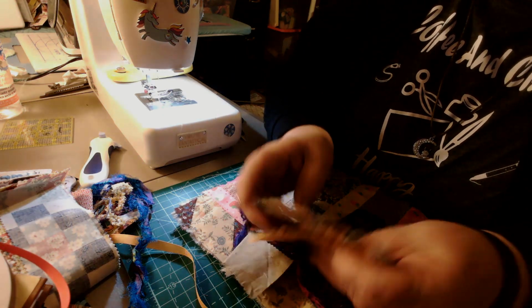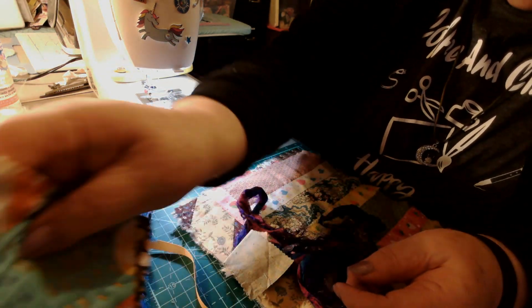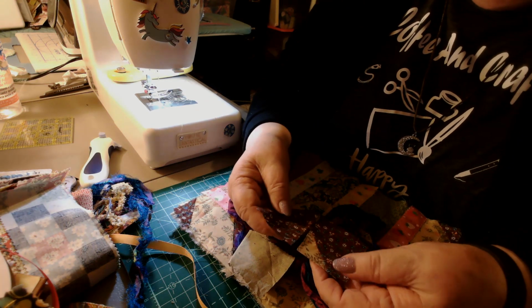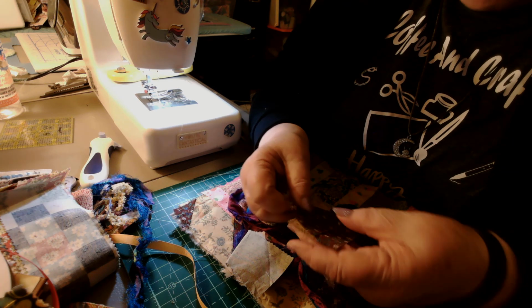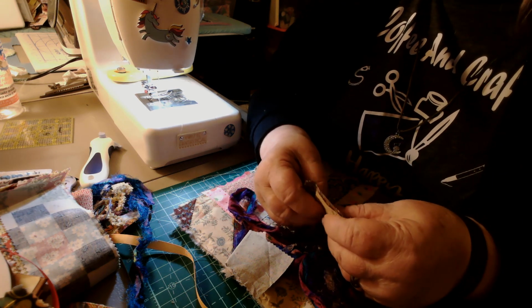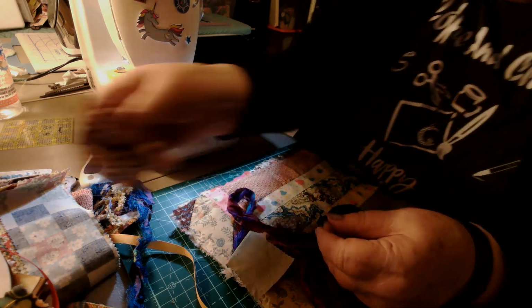So then I got these 2 pieces. Yep, and I still have 2 little pieces off of Gail's. I'll use those 2 pieces as well. I just don't believe in wasting anything.